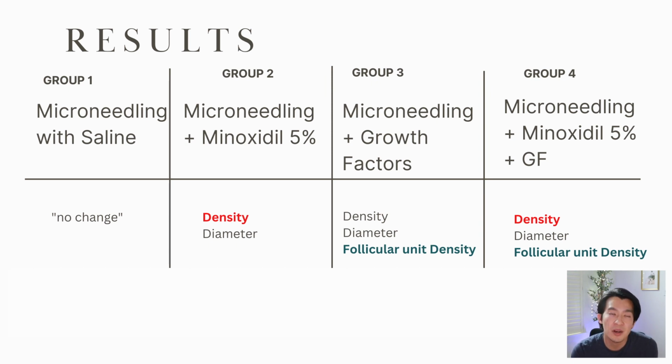For the group that had minoxidil plus microneedling, they saw an increase in hair density as well as hair diameter. Group 3, which had microneedling and growth factors, had an increase in density, diameter, but especially follicular unit density.